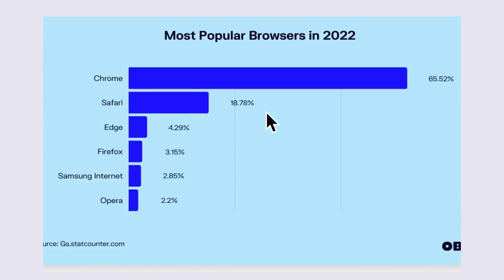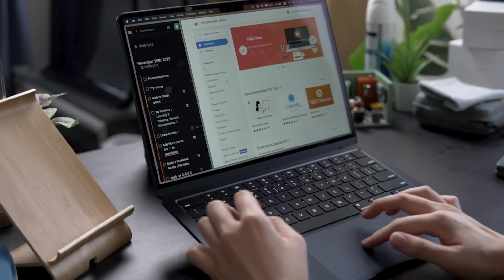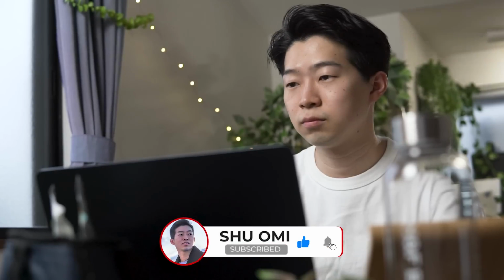Google Chrome is the most popular browser in the world. It offers a variety of features and extensions that make web browsing more productive and enjoyable. Here's the 10 best Chrome extensions that can save hours of your time and help you get more things done.